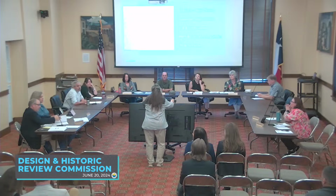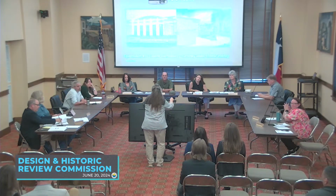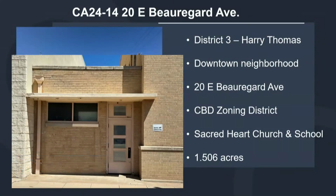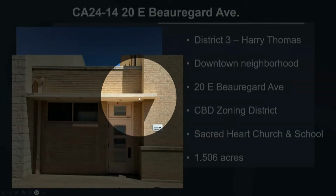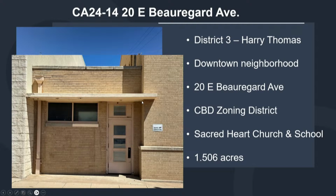Thank you, Mr. Chairman. Sherry Bailey, Principal Planner. This is the area that we're talking about. We have 2 small areas on the Sacred Heart Church and School where the awnings or the marquees, whichever one you want to call that area, they're in a dangerous situation. In most cases, they haven't really been touched since the school was built. It's deteriorated. They need to replace it so that it doesn't collapse.